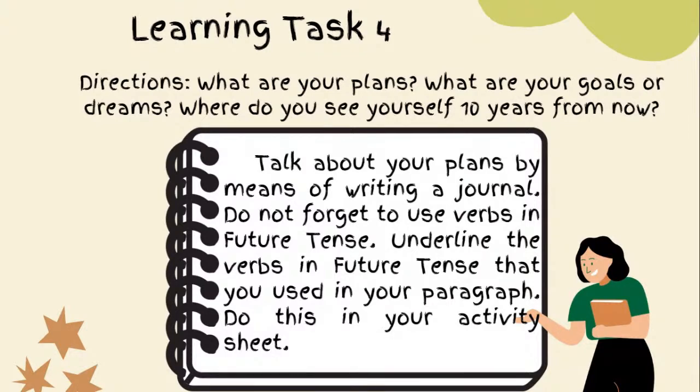We have learning task 4. All you have to do is to ask yourself, what are your plans? What are your goals or dreams? Where do you see yourself 10 years from now? Talk about your plans by means of writing a journal. Make a simple paragraph telling your plans in the future. Do not forget to use verbs in future tense. Underline the verbs in future tense that you use in your paragraph.